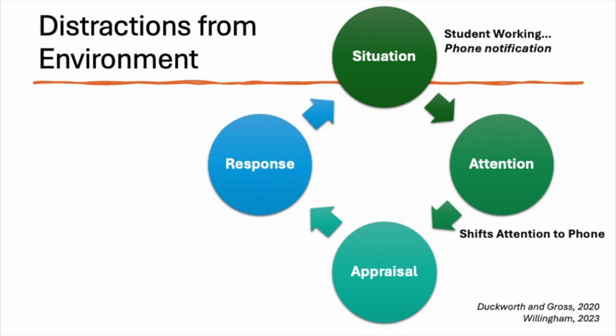So let's say you're at this situation. Your student is working. Their phone is sitting next to them, like mine is here. That's their situation, right? They're kind of focused. They're in there. Their phone beeps, and they shift their attention to the phone because they get a notification from their friend. Okay. So their attention is now brought away from what they're working on.